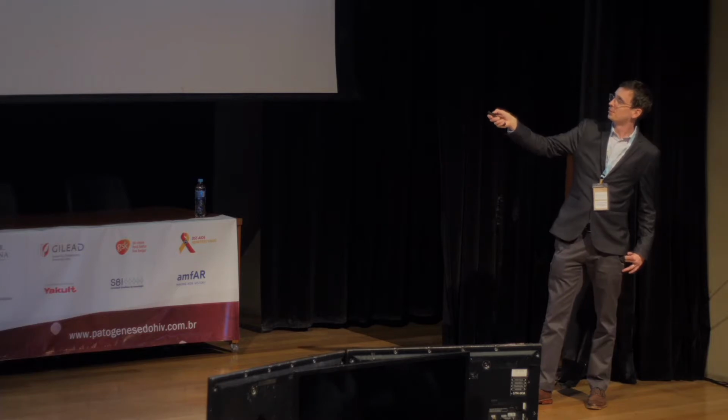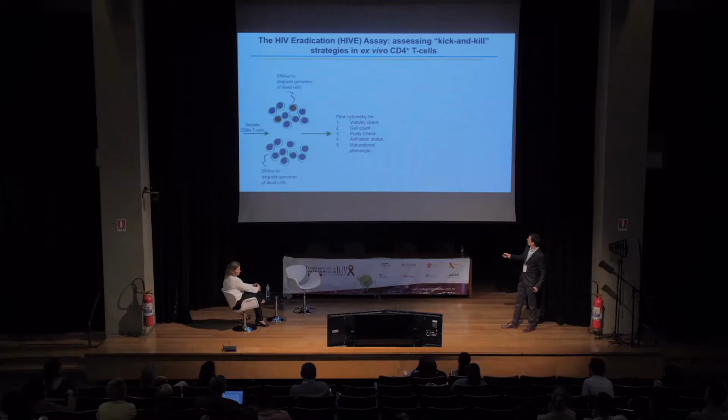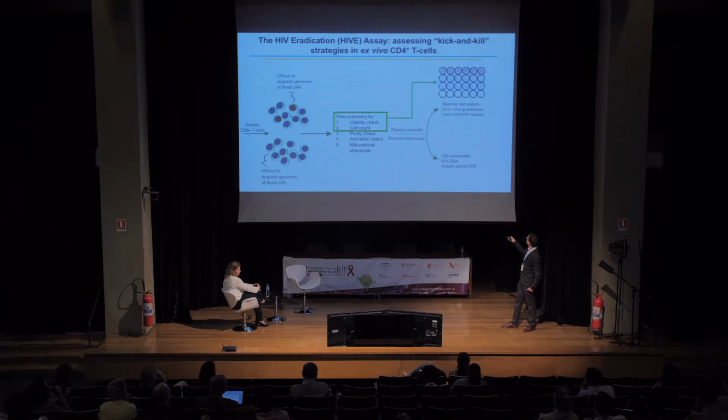Not quite done yet. Then we take those cells and we do a battery of tests on them. We look at viability and cell counts. Some of these cells go to look for HIV DNA, which will be total infected cells, defective and intact. And some go into our QVOA assays to see if we can have actually depleted the replication-competent virus. And this is, I think, a very important step.